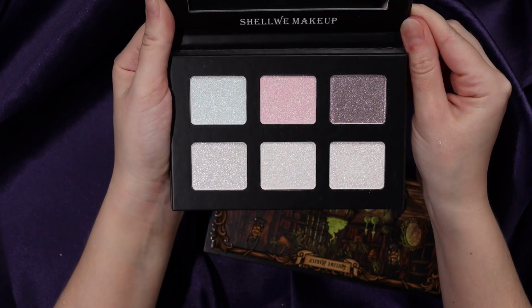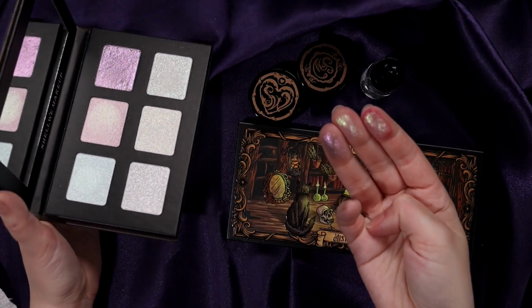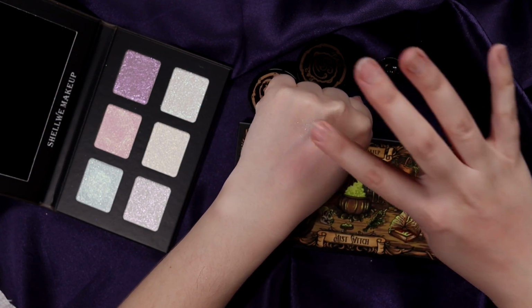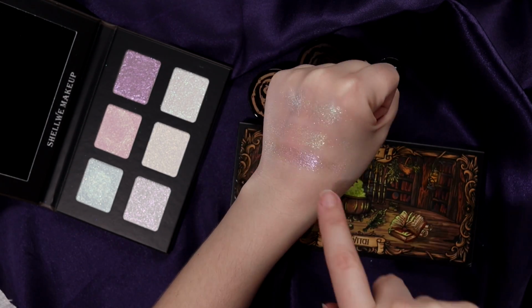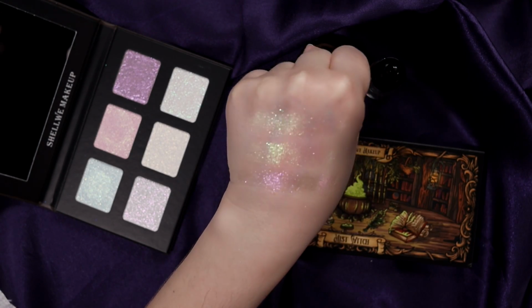So here's the inside of the highlighter palette. Oh my goodness, so sparkly. These feel super smooth. Oh, these are so sparkly. I am so excited. So this is the first shade, second shade, and then the last shade. This one has a little bit of a cast to it. I might not be able to wear that one, but these are so sparkly.